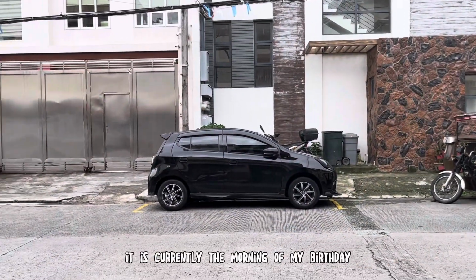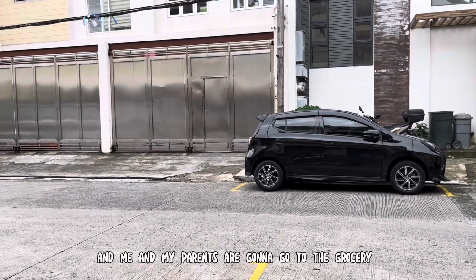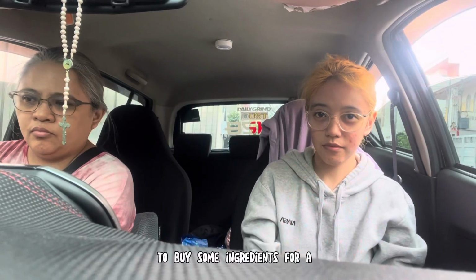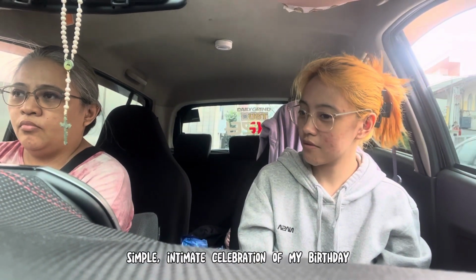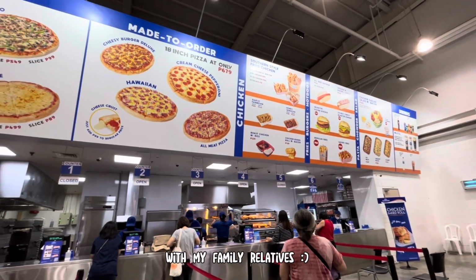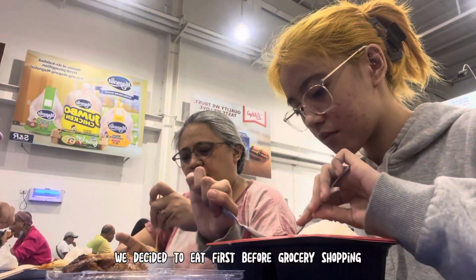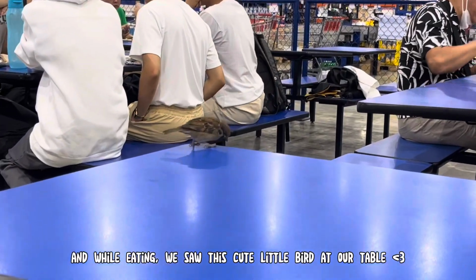It is currently the morning of my birthday and me and my parents are gonna go to the grocery to buy some ingredients for a simple, intimate celebration of my birthday with my family relatives. We decided to eat first before grocery shopping, and while eating, we saw this cute little bird at our table.